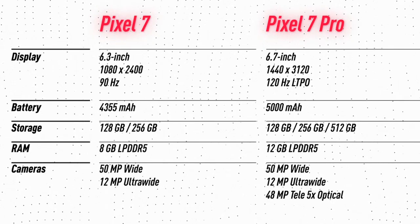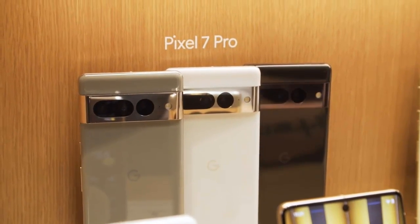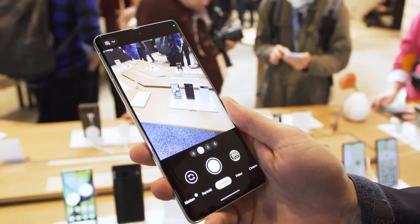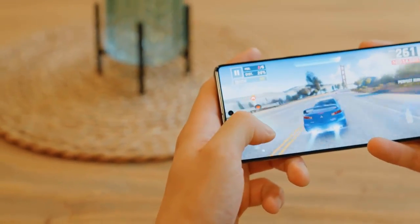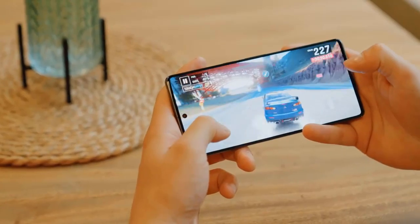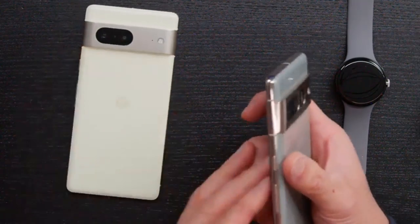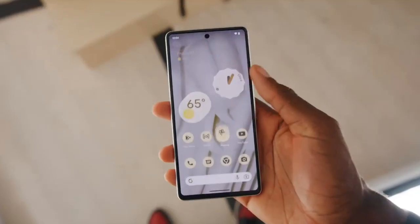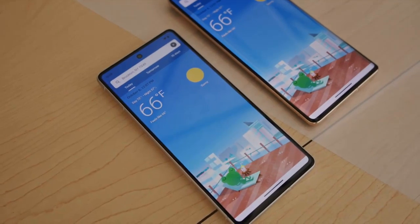But what about video? Cinematic blur, much like Apple's cinematic mode, adds a shallow depth of field effect to your videos, making for some artistic blur at 24 fps. Active stabilization is just like Apple's action mode, meaning it offers gimbal-like stabilization to videos. 10-bit HDR is also now standard, offering a broader range of colors, and the Pixel 7 and Pixel 7 Pro can shoot in 4K 60 fps. Suffice to say, I can't wait to try out video and compare the Pixel 7 Pro to the iPhone 14 Pro.